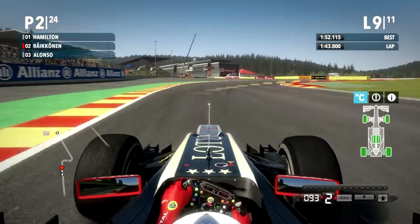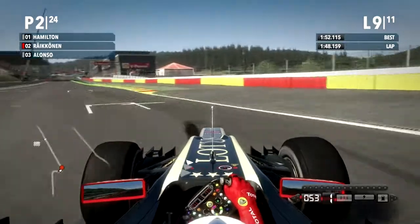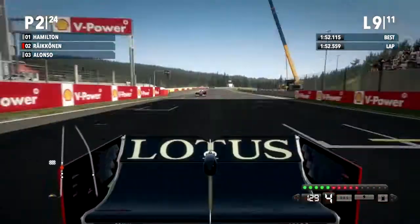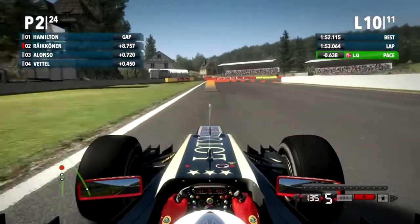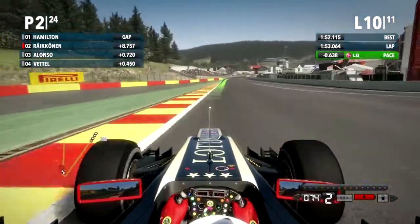Fuel is looking okay, but we'll keep an eye on it. La Source, lap 10. Not long to go now.